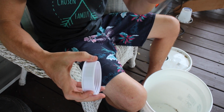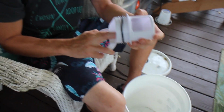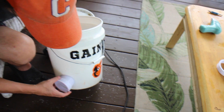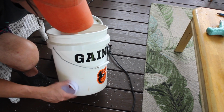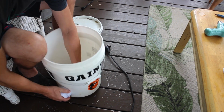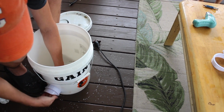And then this will go inside. Hold it up for them real quick. This will go inside and the hole will face down, and it's got a gasket on it. And I'll just poke it out and screw this on tight. Nice. It's nice and snug.